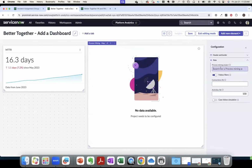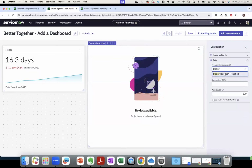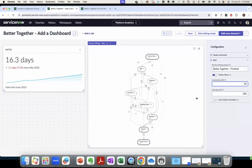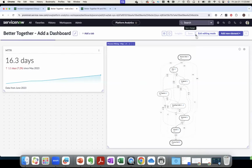And then we're going to come here and search for the project that we want to add, right? I've got one that I've already mined, better together finished. I'll add this to the map. I can say number of connections. Let's just do 50% here. So we get a map. And then you've got this little option to say which case follow simulation, which is just going to turn that on, and you'll see all the little ants that are running from state to state. That just gives you a visual representation of the volume and velocity between the different states on the map. And we're done. And we can hit save and we can exit editing mode.